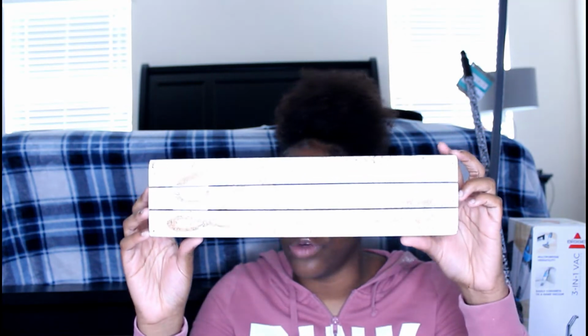My mom also got this from, did she get this from Tuesday Morning or Ross? She got this from Ross. I'm all over the place, guys, but it just says a dream. It was super cute.